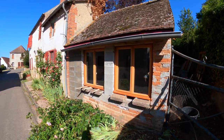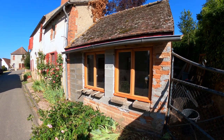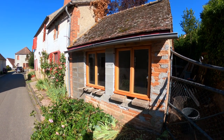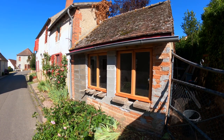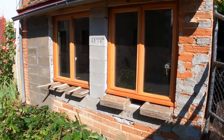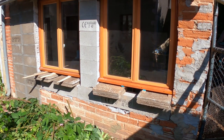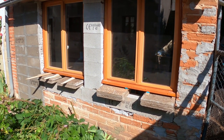The glue has been sitting now for approximately 18 hours and I don't believe it's cured. I will let it cure for say 24 hours from today before I do anything. I have to make the window sills. I'm going to make them from these old tiles, cut these tiles to shape and render them with cement.